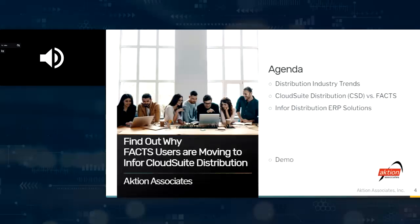As far as the agenda goes, I'm going to do just a couple introductory slides, then a slide regarding the distribution industry trends. I have a good slide that talks about the differences between CSD, which is short for CloudSuite distribution, and fax, then some of the depth of CSD, the solution itself. Then we'll do a quick demo. I've got some scenarios that I like to walk through on the sales side. But again, hopefully we can schedule a time to look deeper into inventory management, accounting, maybe some light manufacturing, whatever it is that's specific to your company. Then a slide or two on the action difference. And then, as Jason mentioned, we will have time for Q&A. So please enter any questions that you may have in that Q&A panel on your screen.